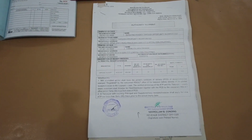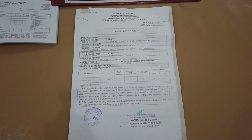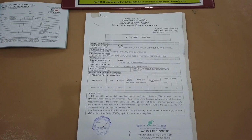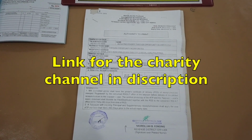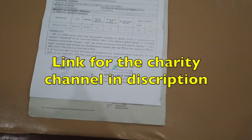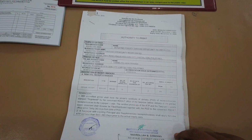Now, you cannot just have this receipt printed from anyone that you know or just buy it in Lazada. First, your printer should be registered with the BIR. As you can see here, there's an authority to print for Defeating Poverty Through Opportunity Incorporated issued by the BIR. And you can see here the stamp from the BIR, the signature of the RDO, and how many pages I have printed and registered with the BIR.